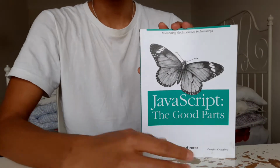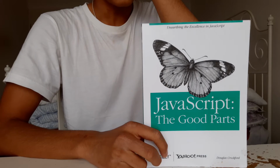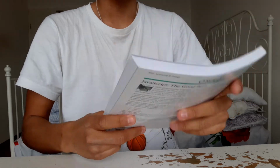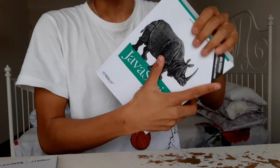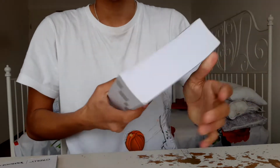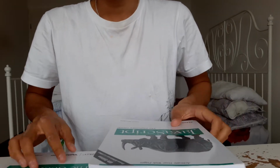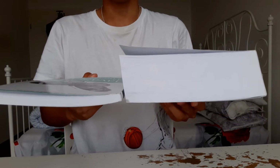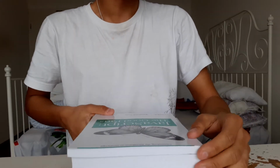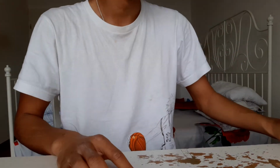So this is one of the books I have, JavaScript: The Good Parts. It's around 150 pages, so it's pretty small. But one of the main reasons I like it is because I put it side by side with the Definitive Guide for JavaScript. This is actually an older version, but it was cheaper at the time, so I bought this one. I don't know why I did that. It was dumb of me. But it's funny because when you put them side by side, The Good Parts is so much smaller than the Definitive Guide. And I'm pretty sure that joke has been made multiple times, but I can do it in real life because I have both books, which is pretty cool.